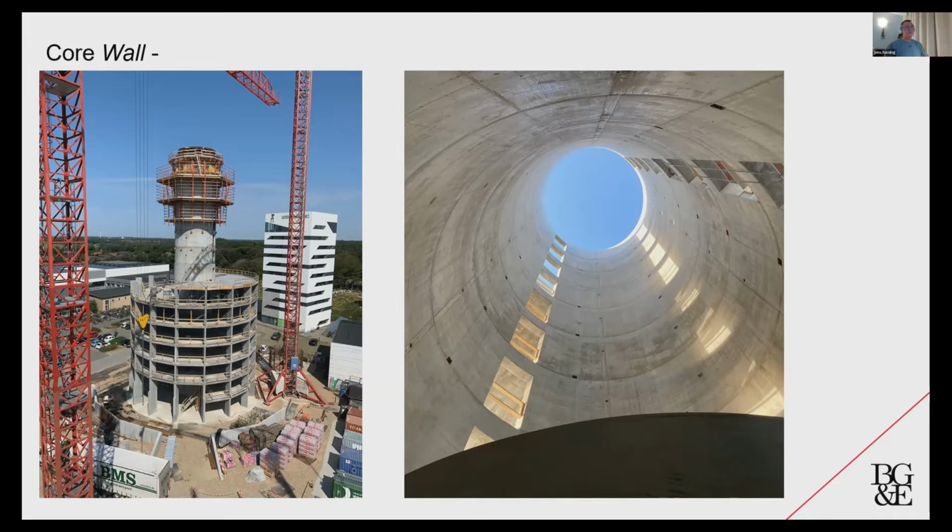If it makes more sense to do a cast in situ core, then you should do it, because you can make a circular core precast or prefab. But the challenge is the lifts. They become very heavy. A core wall, which is 400 millimeter thick, plus the joints, is usually the shear between two joints, which is challenging with projecting bars, and then also the horizontal joints. How do you do that?